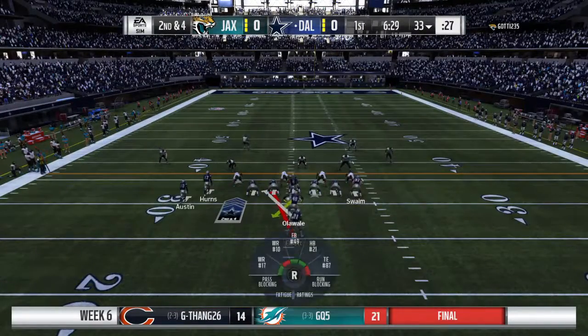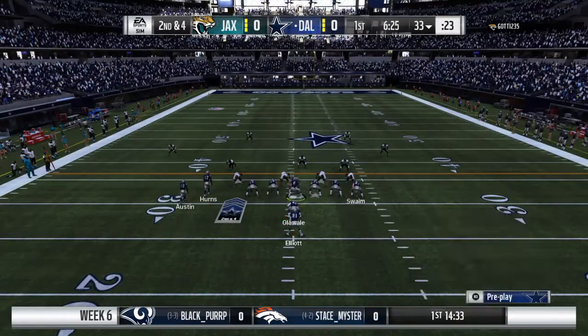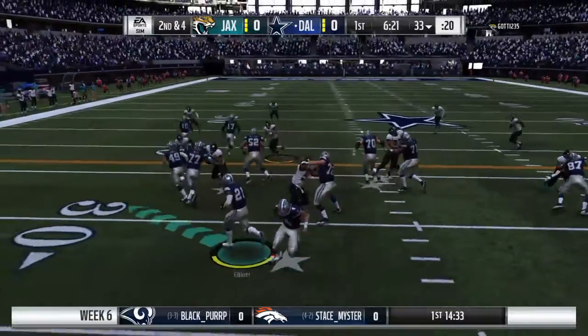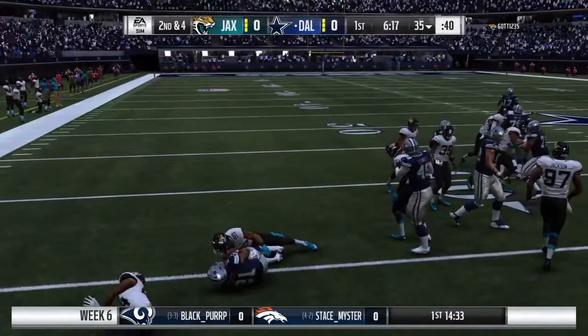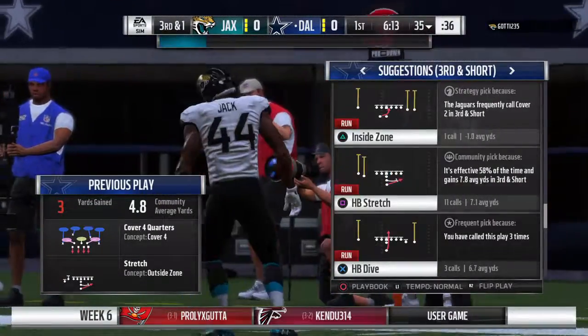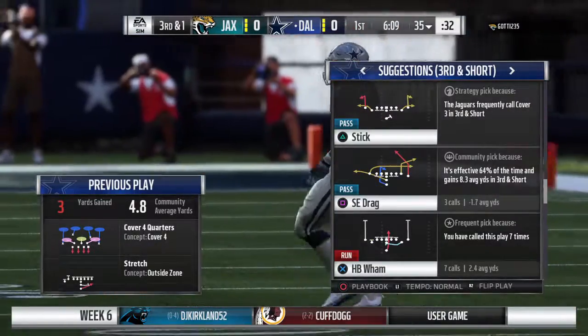Here we go, 46. Here we go, 48. Here we go, going to 54, line 8. A handoff left, Elliott. And he'll get this only up to about the 35. A 3-yard pickup on second and 4. Now they'll need to convert here on third and a little more than a yard.